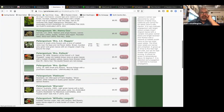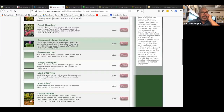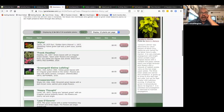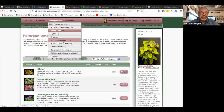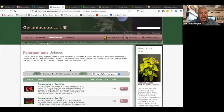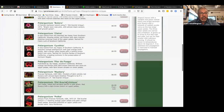Look at this Mr. Henry Cox. I mean, look at it, it's crazy. I don't like these type of geraniums, the pelargoniums, the zonal type or bedding geraniums, personally, but there are some pretty cool ones. And you can get some of the species that grow in South Africa, weird things. They call them uniques.